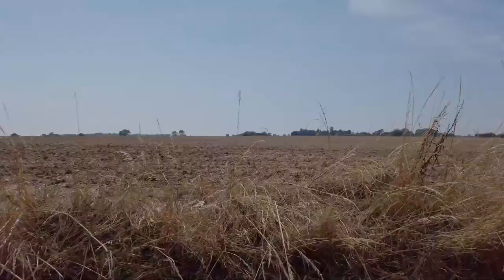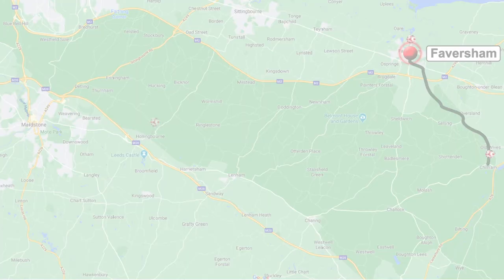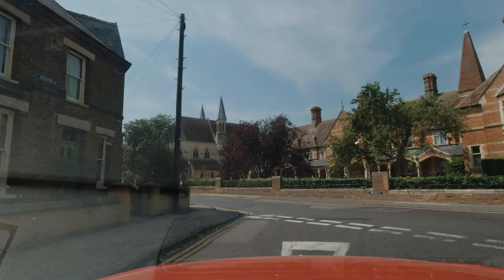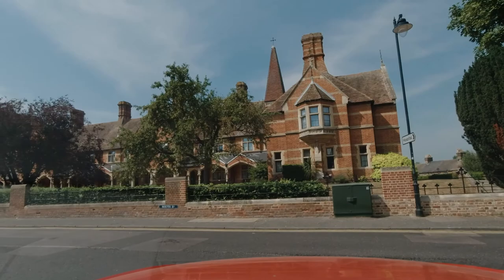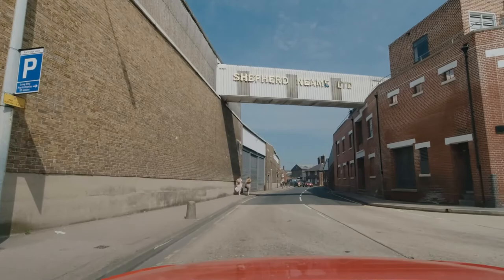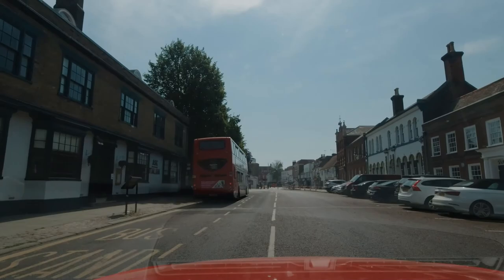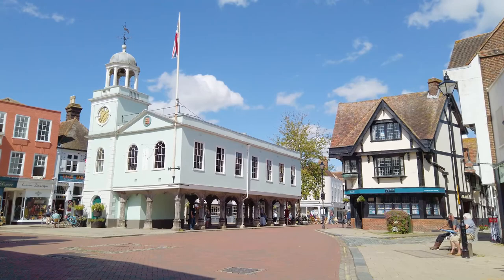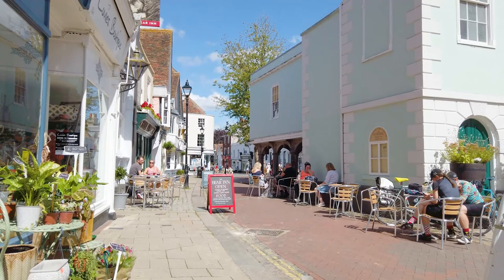So this is our route from Chilham to our next destination of Faversham, which also has a mainline railway station. Now, to be honest, I'm only going to give you the briefest of views of Faversham. Hopefully you caught our earlier video, but if not, I'll pop up a link in the corner so you can catch that later. Here's a little look at what you'll see. It's also worth adding, if you're thinking of stopping over, then this would make an ideal location too.